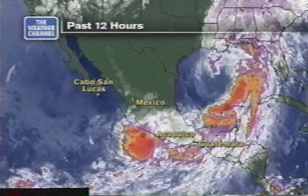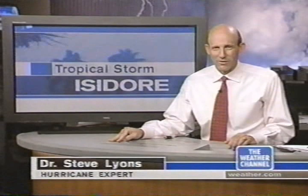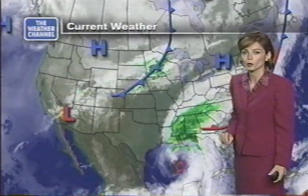Let's get some more tropical weather with Cheryl. And, of course, the main game in town continues to be Tropical Storm Isidore churning up the waters across the Gulf. Again, we're seeing some choppy waters and rough seas. Gusty winds, too, right along the coast. At times, we've had some wind gusts around 35 to 40 miles per hour. And, of course, the heavy tropical downpours coming down without any let-up.